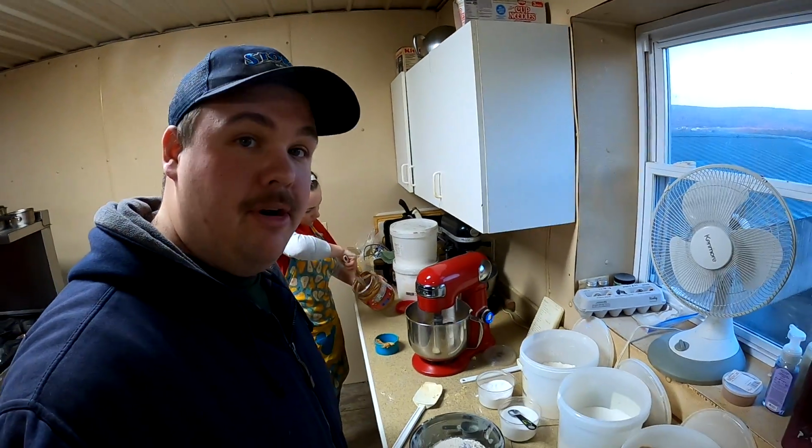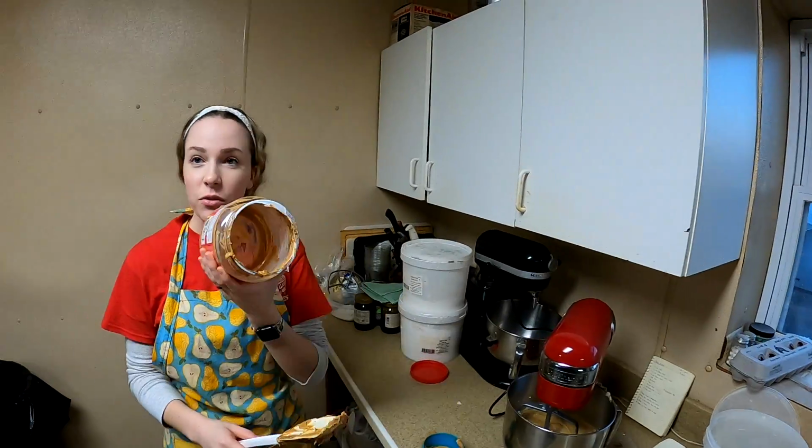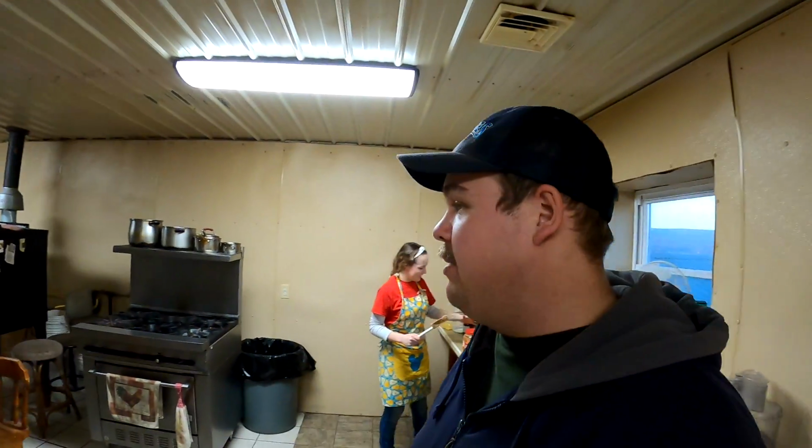She is making peanut butter cookies. Hi. I went through this whole thing already. Here's a little fact about Megan. Her favorite thing in the world is peanut butter. I hate peanuts. Besides working on siding, there hasn't been too much going on this afternoon. It was working on siding, feeding animals, and now we're in the farm market.